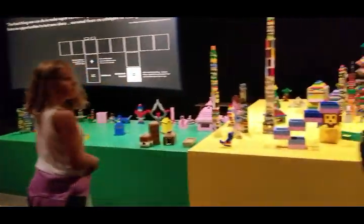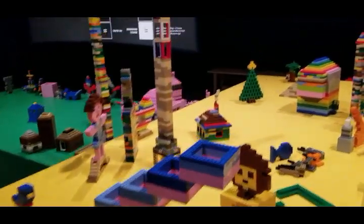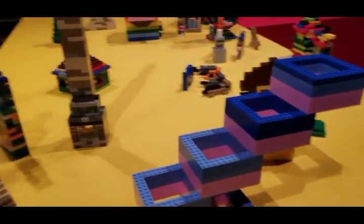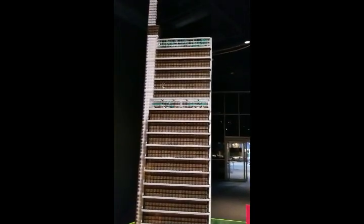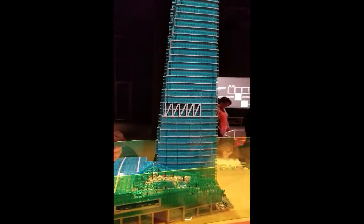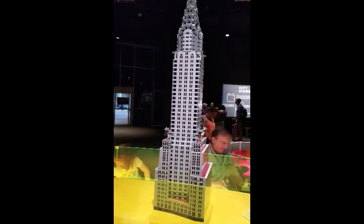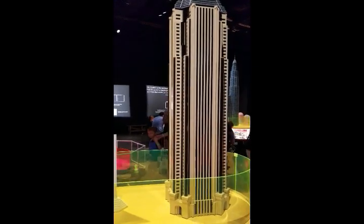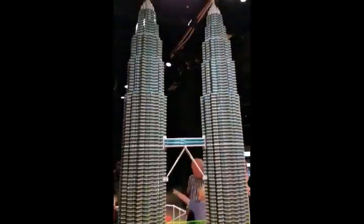These must be kids' creations over here that people have made. Oh, I like the Christmas tree. Malaysia? Kuala Lumpur? No, honey.